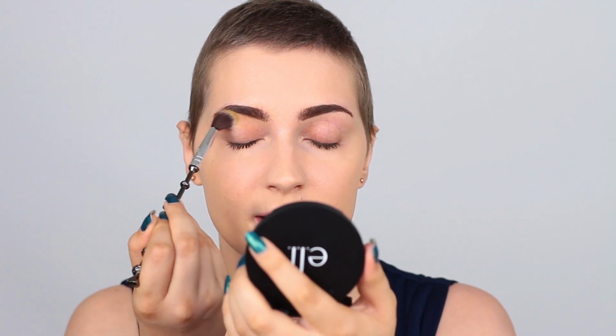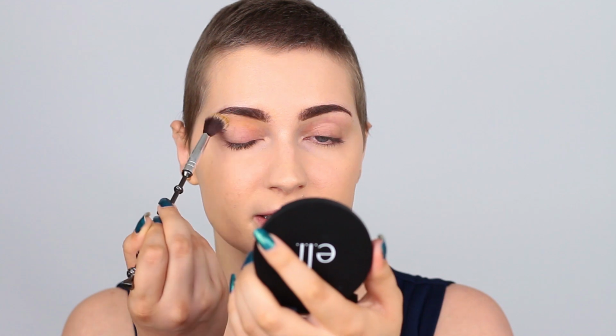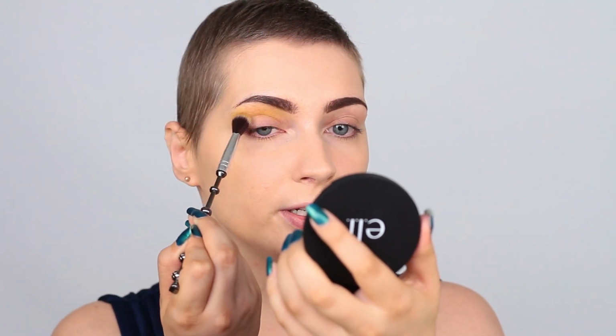So the first color I'm going in with is Wow, which is the yellow shade from the Jeffree Star Jawbreaker palette. I'm going to be putting that in the crease, like a sort of blown out yellow smoky eye, if that makes any sense. Now I really want to take my time with this and build it up instead of going in really harshly directly with a lot of color.